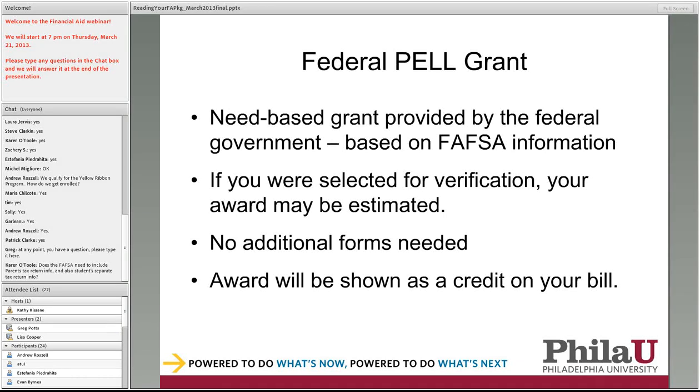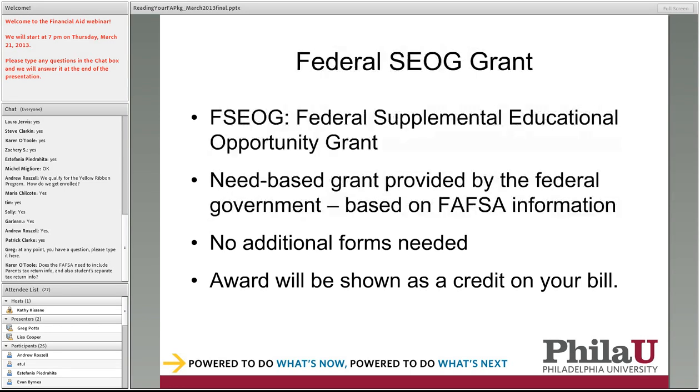Students may have eligibility for a federal Pell Grant, and that would have been specified on the award letter if the student was eligible for that. This is a need-based grant provided by the federal government. It's based on the FAFSA information, and it corresponds directly to your family contribution that was determined from the FAFSA form. Some students who receive Pell also get selected for verification, so your award may be estimated until you do complete the verification process. No additional forms are needed if you weren't selected for verification, and again, the award will be credited once the verification is done if needed. Otherwise, it's credited half of the amount in the fall and half in the spring.